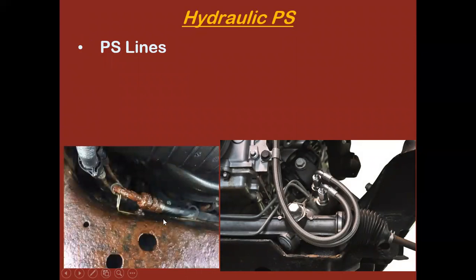And if you're working on a car that's 10 years old or more, they may look something like that. Notice that real nasty, crusty, flaking rust. That is very bad. That thing's going to blow any second, any day now. It's going to shoot power steering fluid everywhere, and it could start a fire.